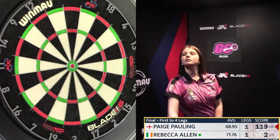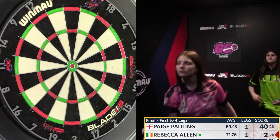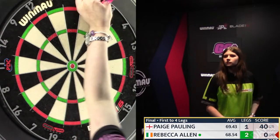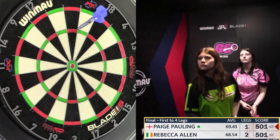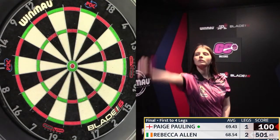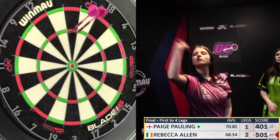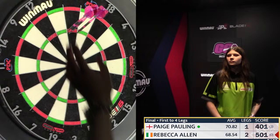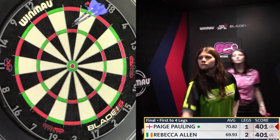Great attempt there from Paige from out the blue. And a beautiful take with the third dart. Rebecca Allen leads for the first time in our girls' final. What a match we've got. And you feel Paige will respond and go through the gears herself. Rebecca will grow in confidence as she leads now. What a final.